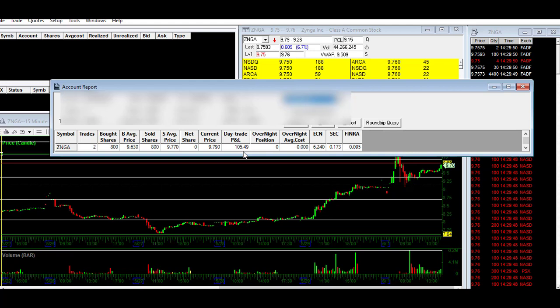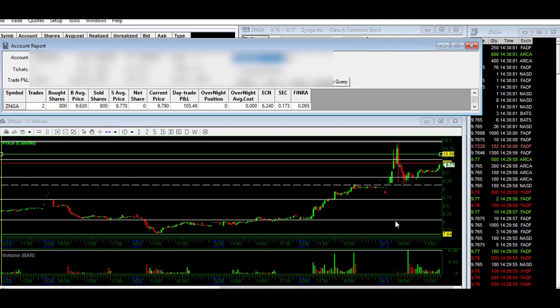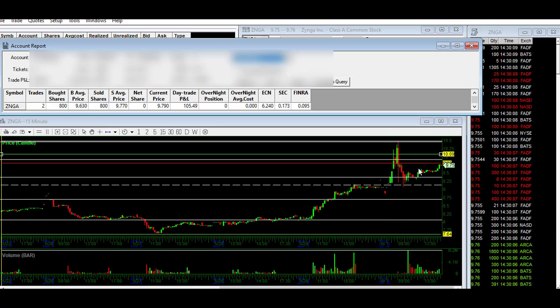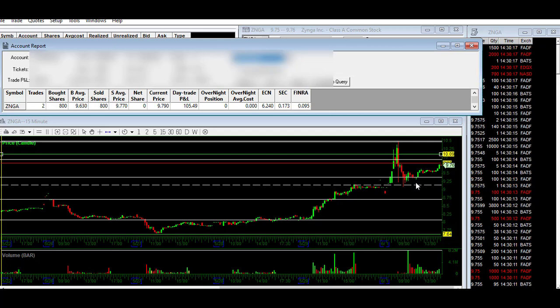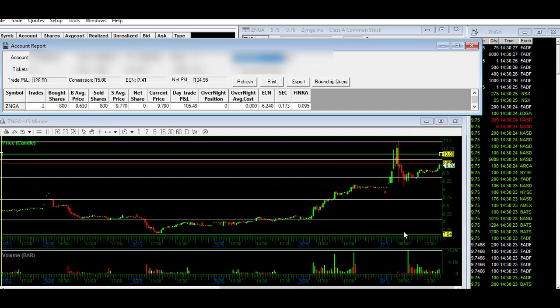So 22 minutes on ZNGA on this ABCD pattern, but we got out because it's in the afternoon, guys, and things move a little different. But if you're brave enough and you want to hold on, you could get a nice follow through all the way to tomorrow by swinging this stock. But for beginner traders, just take your money and go. You made $100, $104.95 to be exact. Let the rest go. It's afternoon. You could join back this stock tomorrow morning if you so desire.